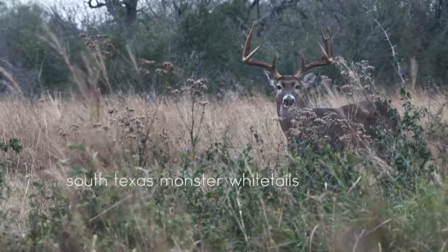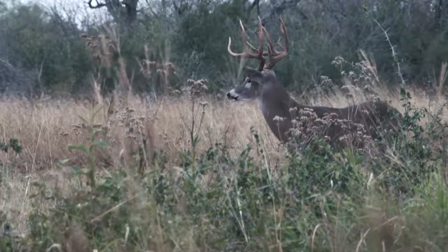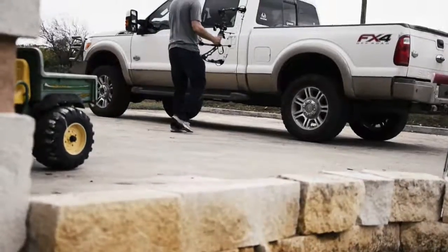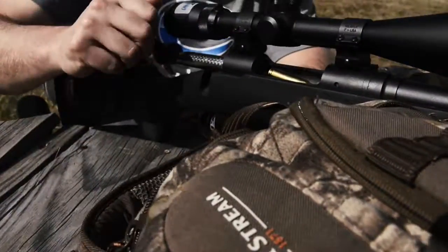With these ranches being managed as intensely as they are, with these tight buck-to-doe ratios, it makes these deer callable. When the rut's in full swing, you can rattle, grunt, snort, wheeze, and have an opportunity to call a deer in just about every time you hit those horns together.